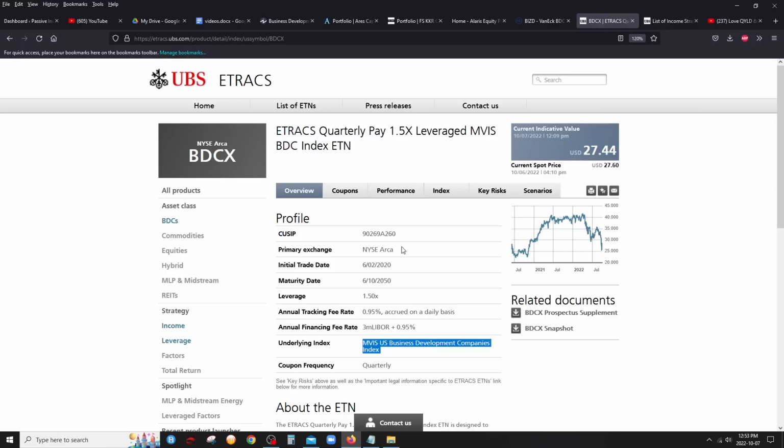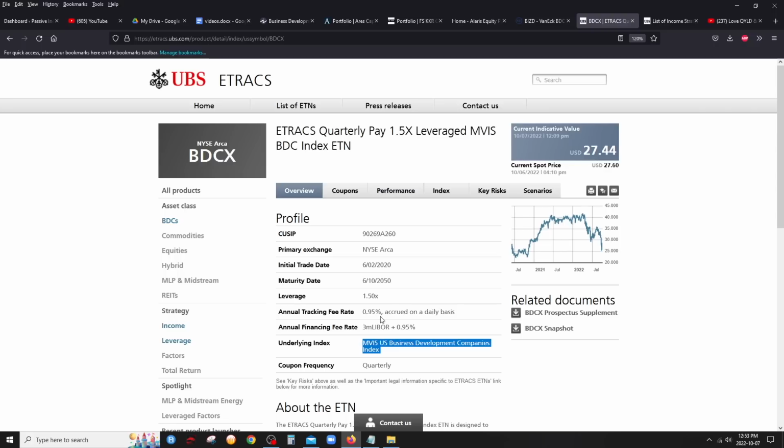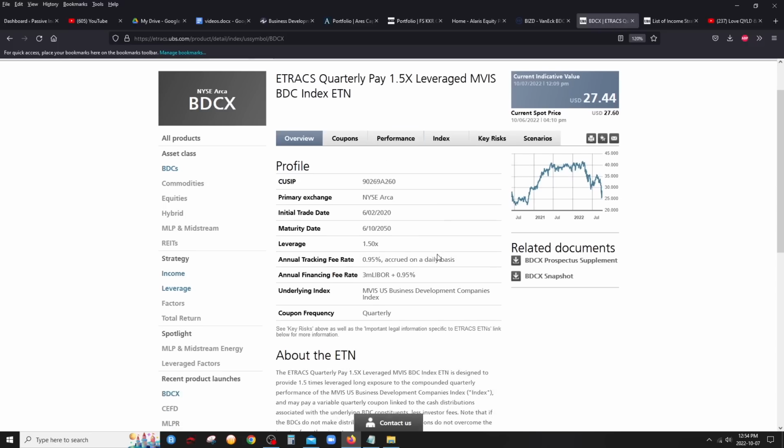So I'm not going to go through the exact specification or differences between ETNs and ETFs. If you want, just Google ETF versus ETN and you'll see that there, but it's very, very similar, works the same way. What's special about this one is that on top of the index, it uses 50% leverage. That's right, 50% leverage, and that's why the yield on this guy here is about 17, 18%. It makes sense, right? It's going to be 50% higher than what this one would be. So really, really nice high yield, everyone.